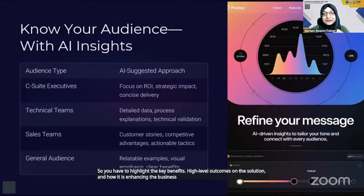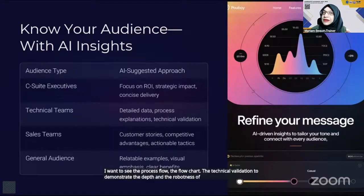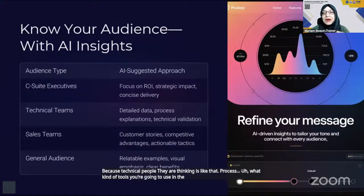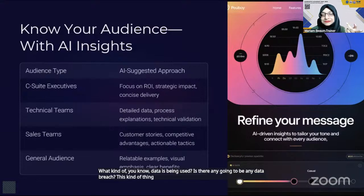Technical team, they may want to do things like, I want to see detailed data. I want to see the process flow, the flow chart, the technical validation to demonstrate the depth and the robustness of your offering. Because technical people, their thinking is like that. Process, what kind of tools you're going to use at the back end, what kind of data is being used? Is there going to be any data breach? This kind of thing only will run into their mind.